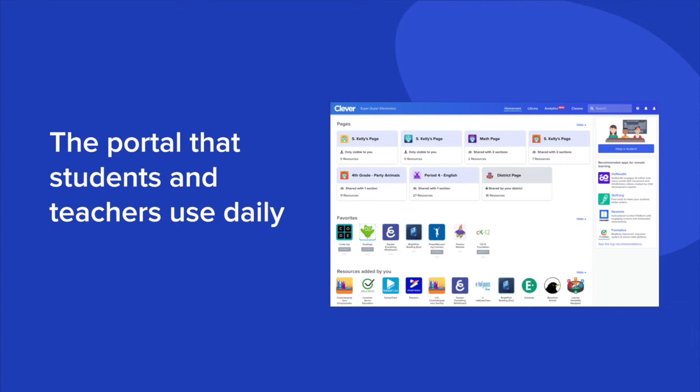Thanks, Megan. As you all probably know, the Clever portal is what teachers, staff, and students use daily. They can SSO into their Clever portal to access all of their EdTech programs, including your application. We've heard from partners that the more engaged a district is with the Clever portal, the easier it is to onboard and engage them for application launch and continued success in your program. Because of this, a big focus for us is helping districts roll out the Clever portal.